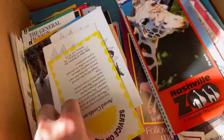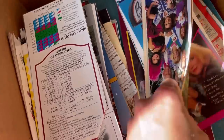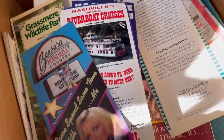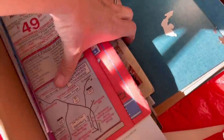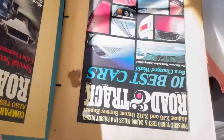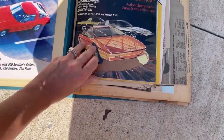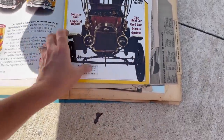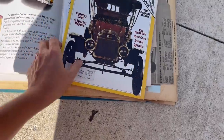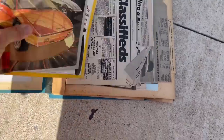The zoo, the Nashville Zoo, nonprofit. Railroad, Tennessee Railroad. I don't know. Railroad stuff usually does pretty good. Broadway, riverboat cruises. I don't know. All right. Okay, this is next. Let's get it out. So this is probably, well, I don't know. You saw earlier all the stuff that looked like they had cut stuff out that maybe they were going to scrapbook with. So this may be what they were doing here, making scrapbooks.